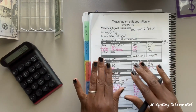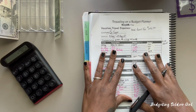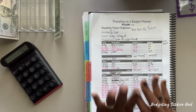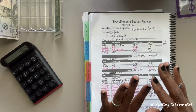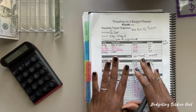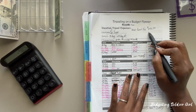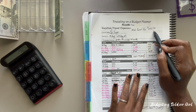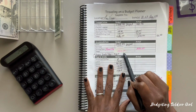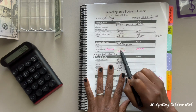So next, accommodations. I don't have a spot, and I don't know why. When I created this traveling on a budget planner, I forgot to add my accommodations, but it's okay. So I did not account for the resort fee. I completely forgot about it. So for our hotel resort fee, it was $297.27. I budget $1,983.52, and we prepaid for our hotel.